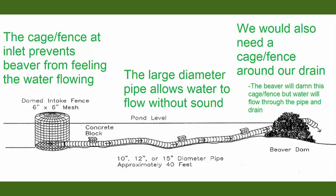On the left-hand side, you see a 6-foot by 6-foot mesh fence, like a cage. And inside of that cage is the inlet where the water's flowing into a large diameter pipe. That is a plastic corrugated pipe that is about 15 inches around. It's a rather large pipe, and the reason it's so large is the larger the pipe, the less noise the water makes as it flows through the pipe.